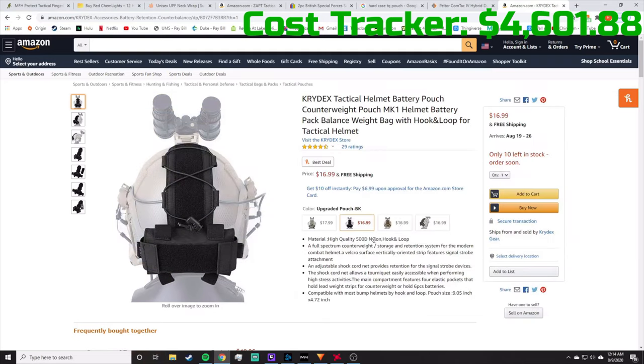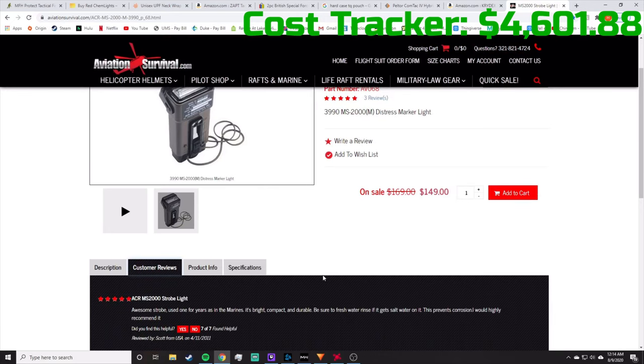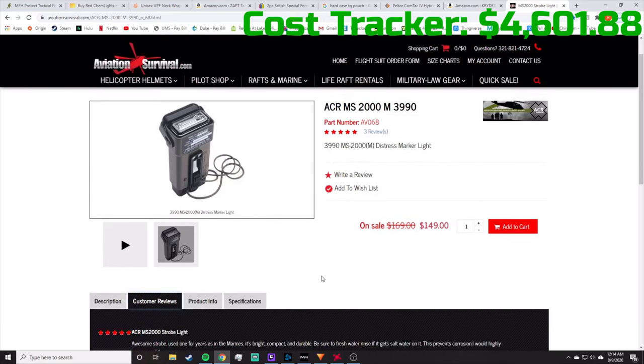Now, as far as these bungee cords, they are holding the MS-2000. And that helmet is holding the ACR MS-2000 M3990, as close as I can tell. Then what this is, it's just like a strobe that goes on top of the helmet so people can see you. And right now it's on sale, but we're going to go with the not-on-sale price because we're going to assume worst case situation.